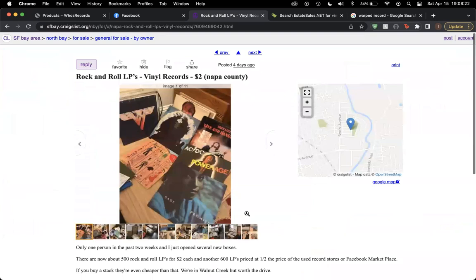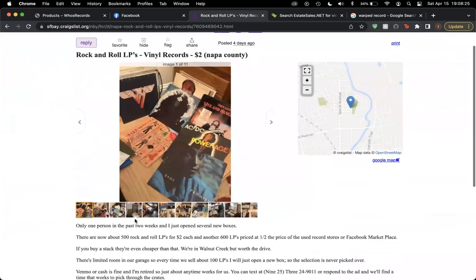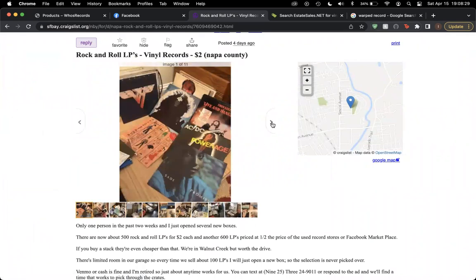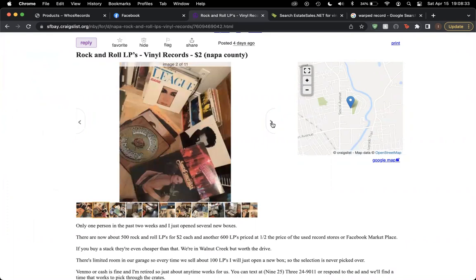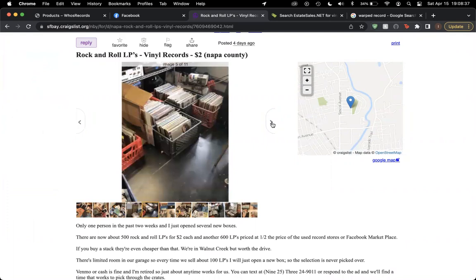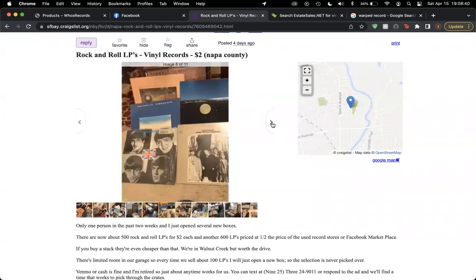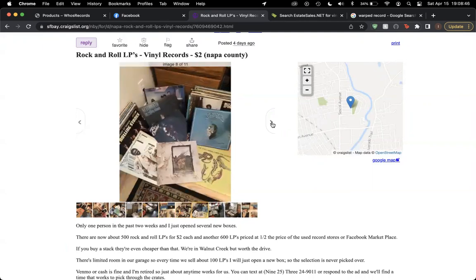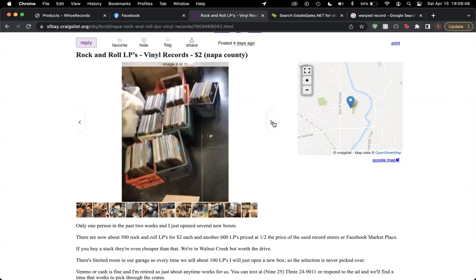So this looks really promising. $2 LPs for $2 each. And obviously, if you click through this picture, a bunch of good popular stuff is going to be jumping out at you. And stuff like this is kind of rolling the dice, but we've found in the past that this is really just some older person with an absolute gold mine collection and happy to pass it on to the next generation at a pretty good price.